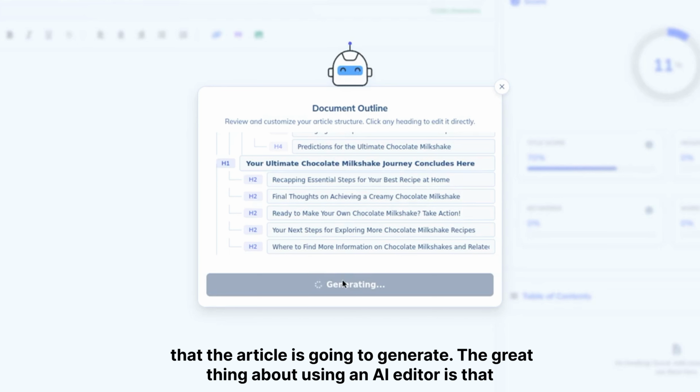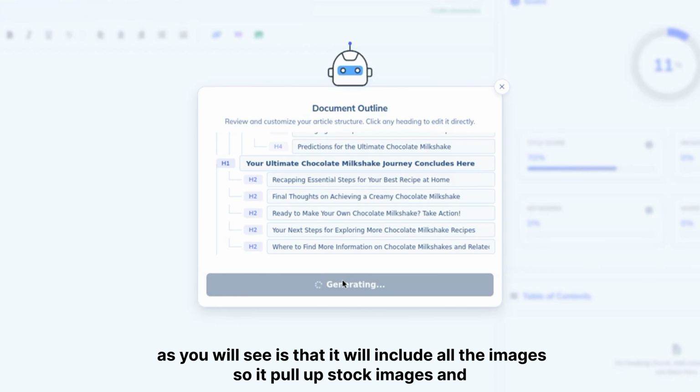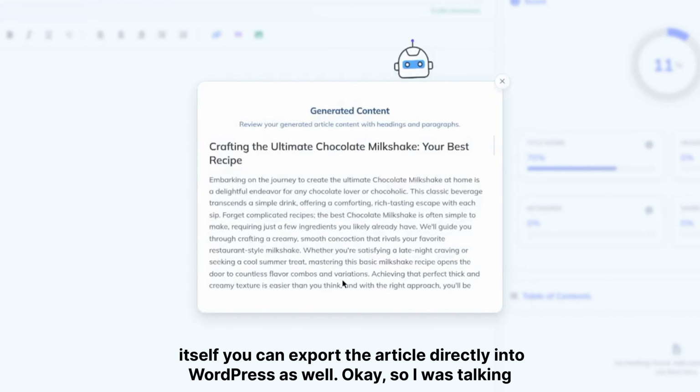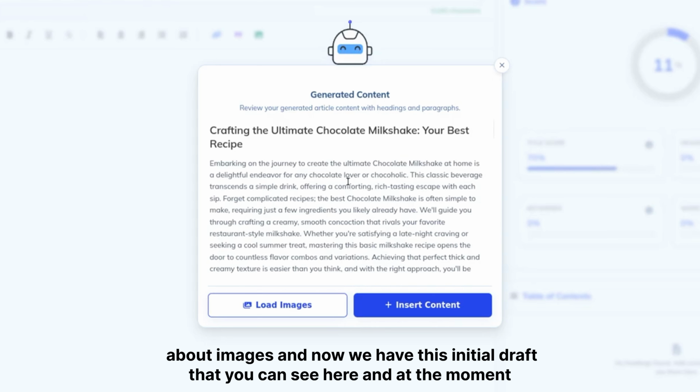So the great thing about using an AI editor is that it will give you a draft that is optimized as per SEO. And the good thing about this editor, as we will see, is that it will include all the images. So it pulls up stock images, and you can also add images generated using AI, videos, everything. From within this editor itself, you can export the article directly into WordPress as well.